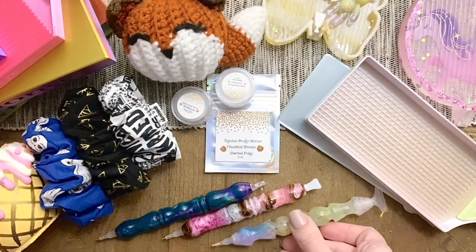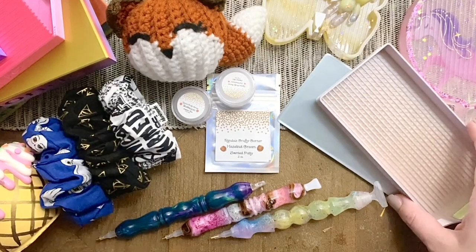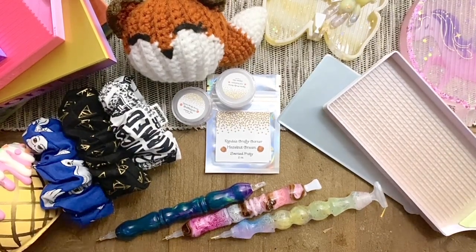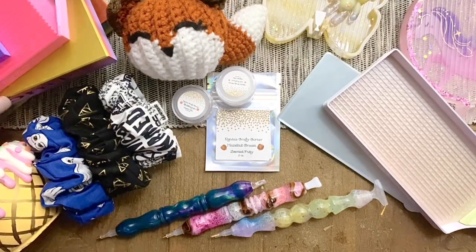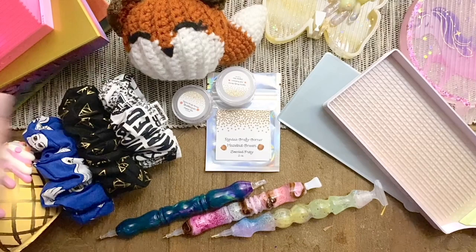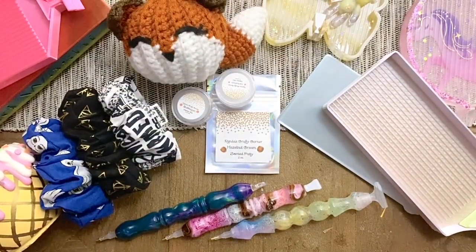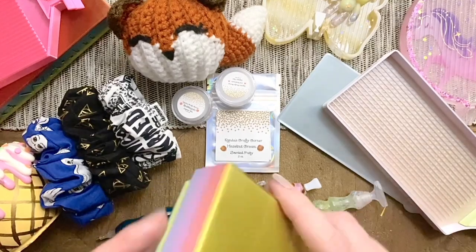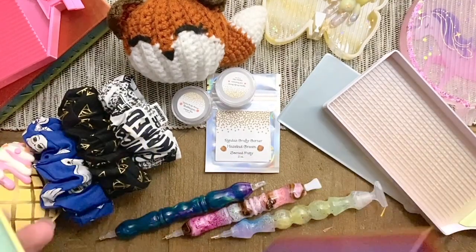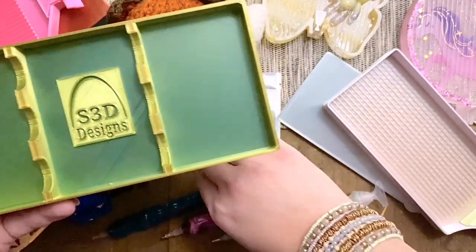So you guys, this was today's small shop haul / happy mail video. Thank you so much to the gifts from friends. Thank you to SquppyDawg 3D Designs over on Etsy for sending me some adorable pen holders. Let me show you, by the way. Some adorable pen holders and a tray to try out. Thank you to Shiny Shazza for sending over another tray to try out.